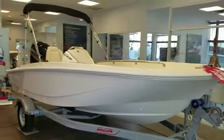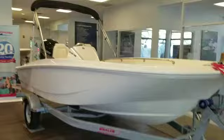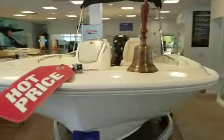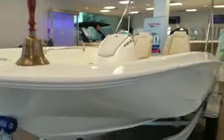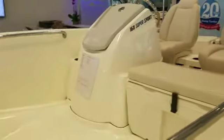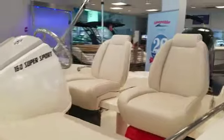You're looking at an all-new 2019 Boston Whaler 16 Sport. New model for us here in the Boston Whaler family. Got great looks, great lines, comfortable seats, galvanized trailer, bimini top, nice removable cooler seat here, the optional bucket seats, great storage.